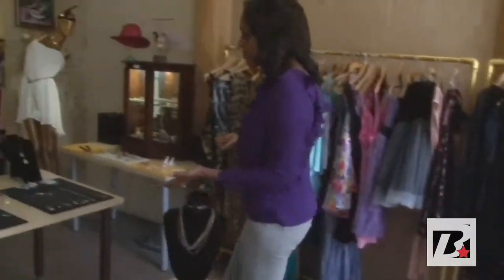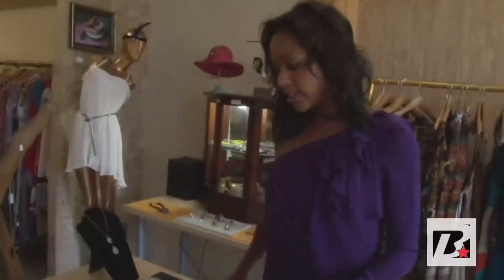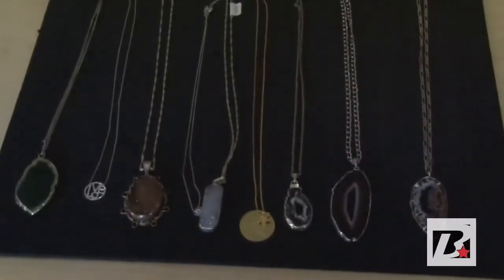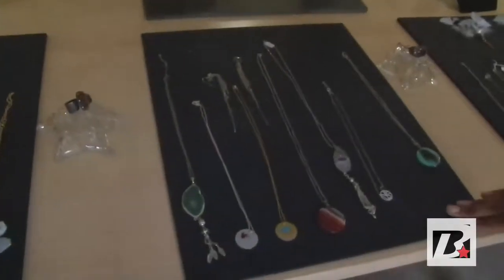We can move on to this table where they have a Greek designer, a very prominent Greek designer, and she mixes great stones with delicate necklaces that really show off the stonework.